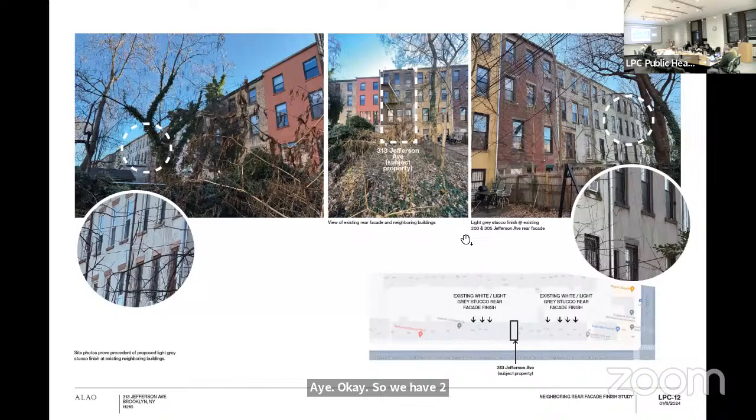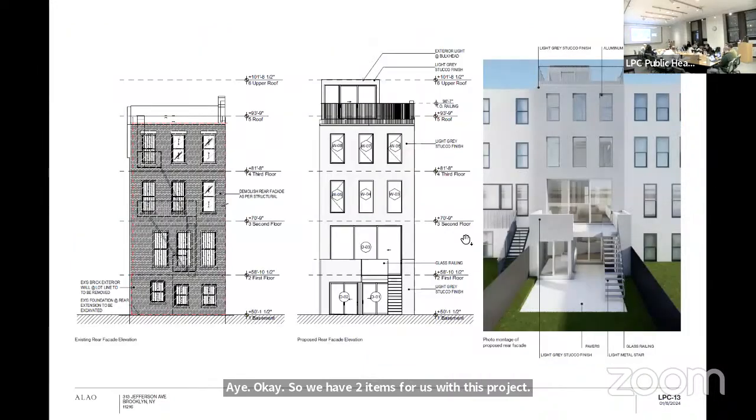So we have 2 items before us with this project. The one is the rooftop addition, the stair bulkhead portion of which is visible over the side facade over the roof of other houses in the streetscape. And this is, I think, consistent in knowing that it's the minimum height required. I think it is consistent with the types of rooftop accretions that we see historically and throughout our historic districts.